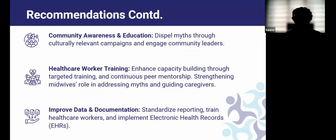So the essence of this is to dispel all the myths and misconceptions through culturally relevant campaigns and engage community leaders. You can't just get into the community and then start talking. We need to reach out to those leaders that the community members are going to listen to. When we come through the leaders, we'll be able to disseminate this information as fast as possible. And also, it's going to make the community members accept, once they know that their leaders are in support of what we're bringing in. So it's going to promote cooperation, and it's going to promote acceptance of the message we're preaching.